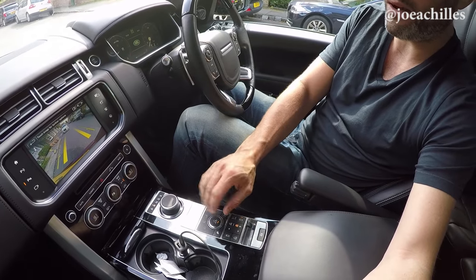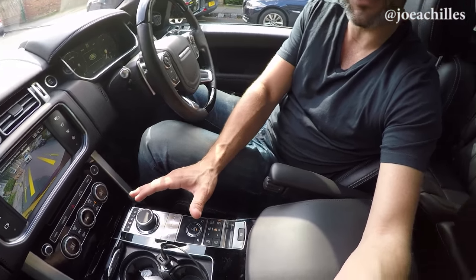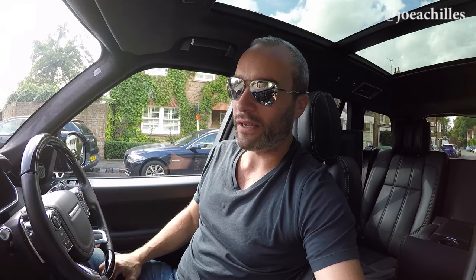I've done 1,000 miles in the car, mostly around town. I've used that many times. I've got used to it, I know where it is, but it's not intuitive, and it doesn't do as good a job as a traditional system. But again, it's a bit like the gesture control in the new 7 series. It's a gimmicky thing. It looks cool.